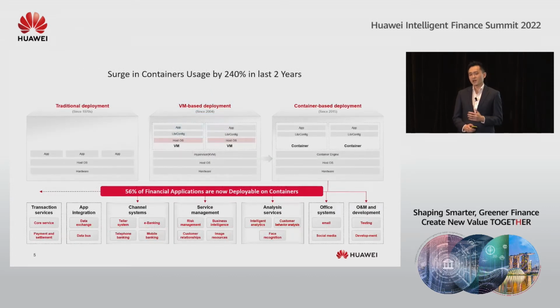Now, research done by CISDIC and the CNCF Foundation have also found that container usage has increased by more than 2-fold over the last 2 years. In the finance industry, what we have also found is 56% of financial applications are now deployable on containers. Containers have now become mainstream, and it is essential to rolling out new banking services.